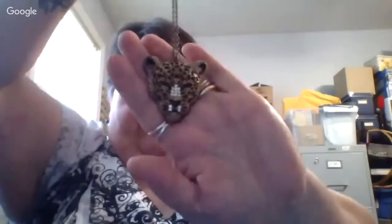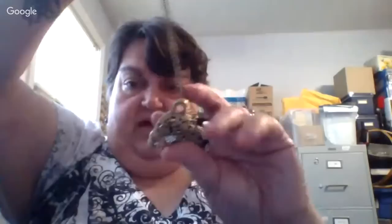And then here is a little tiger face. And he's got rhinestones on his nose and his whiskers. And he's really interesting because he's two pieces. There's a black piece and then the gold piece, and the black piece lays behind the gold piece to make it stand out. So I think that's really neat. So anyhow, he's a goodie gift.